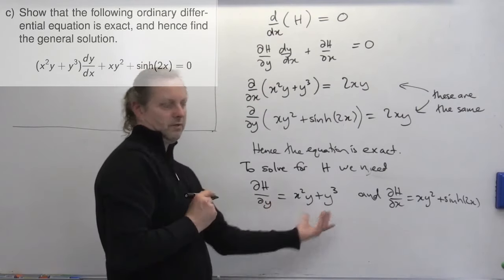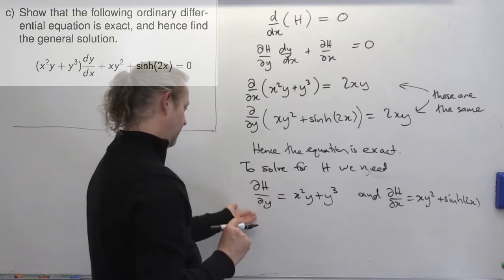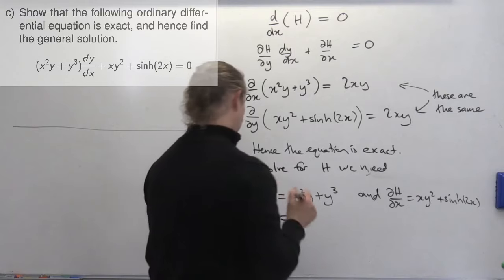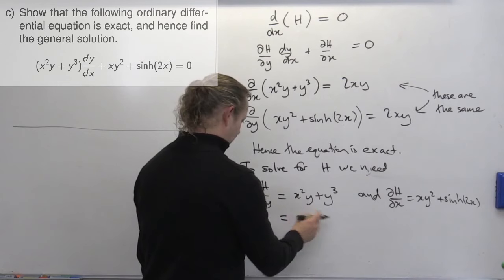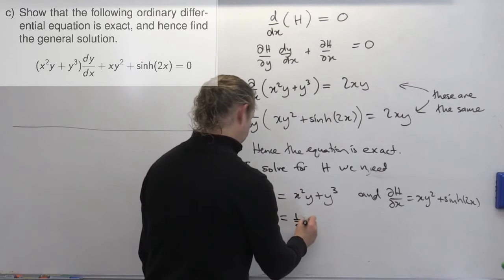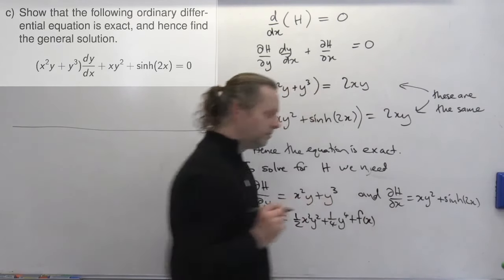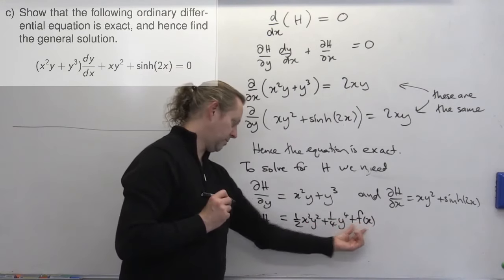All right, we can try to integrate these. We have to somehow make sure that our answer is consistent. If we want to find an h such that its partial derivative with respect to y is this, then let's integrate with respect to y, remembering, of course, that a function of x is constant with respect to y. So the arbitrary constant would be a function of x. So this is going to be a half x squared y squared plus a quarter y to the fourth, plus some arbitrary function of x. If we differentiate this with respect to y, we get back to that.